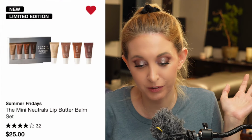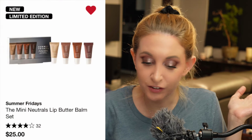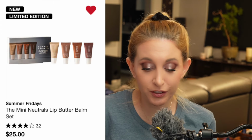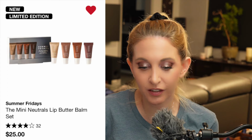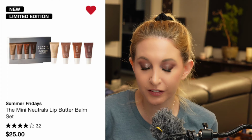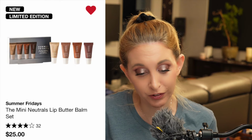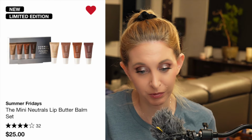Then I see the Summer Fridays mini balms. That's great as well. I know this sold out last year. I don't think it's a purchase that you would regret. I just don't think that it's life-changing in any way. So yeah, that would make a great gift though. The packaging is beautiful. Summer Fridays does a really nice job with packaging.